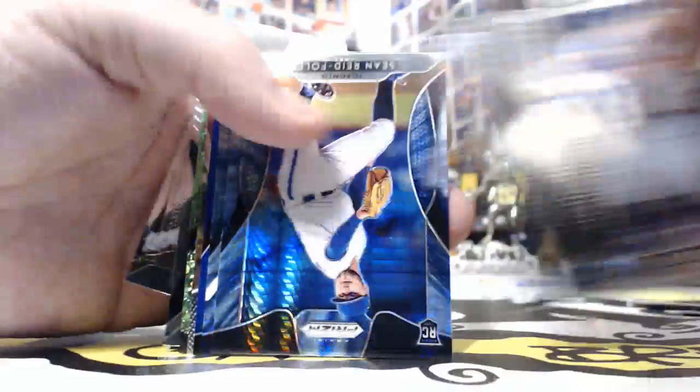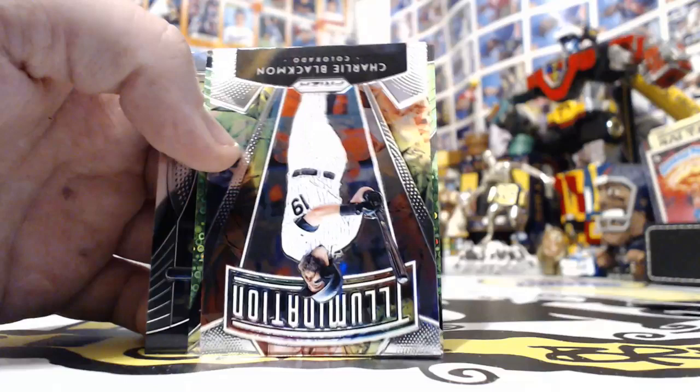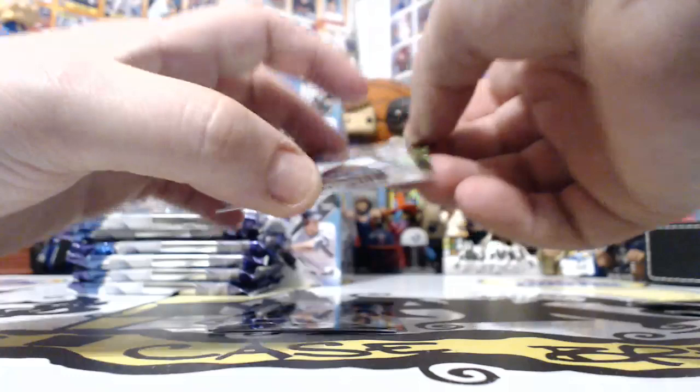All right, tie-dye, Sean Reed-Foley and Eugenio Suarez. Blue, Starling Marte. Illumination, Charlie Blackmon. Tukey, lime green donut circles. All right, numbered to $199. And Hunter Renfroe for the Padres, numbered to $199, lime green donut circles.